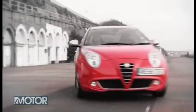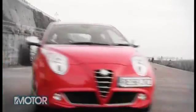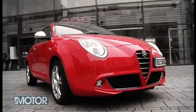And in dynamic mode, the MiTo has impressive handling. The steering is very quick and the car corners flat with plenty of grip. All this means the MiTo is just as much fun nipping through urban roads as ripping up country back routes. That said, I have to point out this Alfa doesn't feel quite as rewarding to drive as the Mini. I mean, it's not as sure-footed and there isn't the same level of feedback, but it's still great fun to drive.